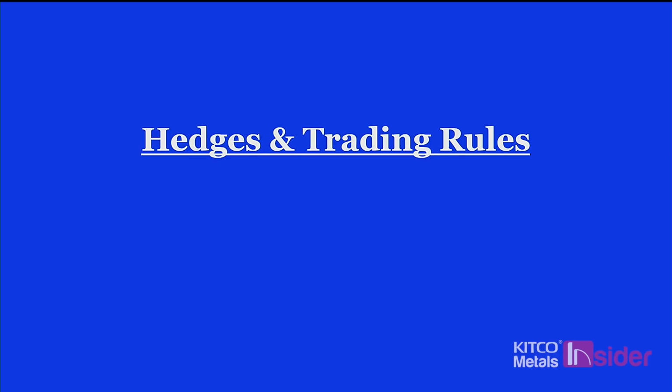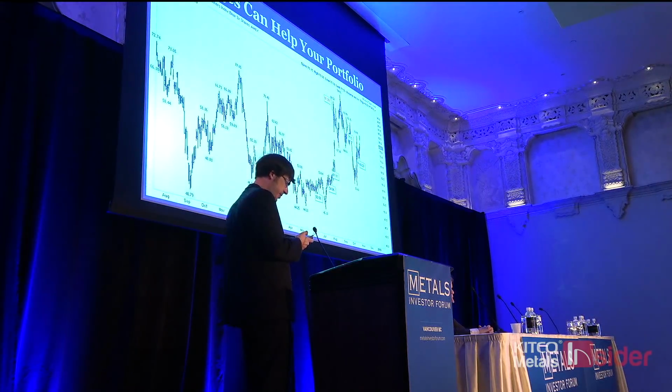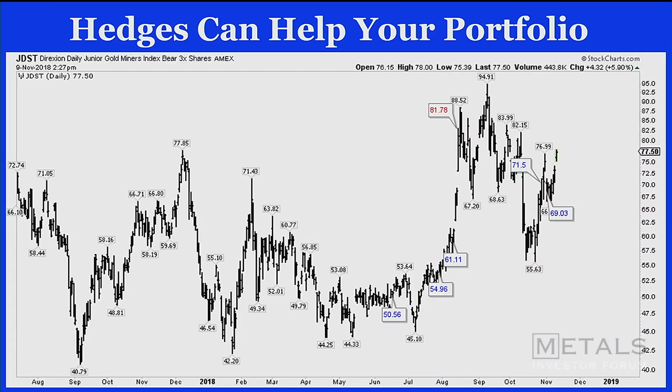Okay, so speaking of hedges and trading rules, this shows we were in JDST. We caught the move over the summer. These are not exact, but these are times when we point. We bought JDST, which is 3 times short the juniors, the GDXJ ETF. So these were buys right here, and then as soon as we had this big move up, we sold here.